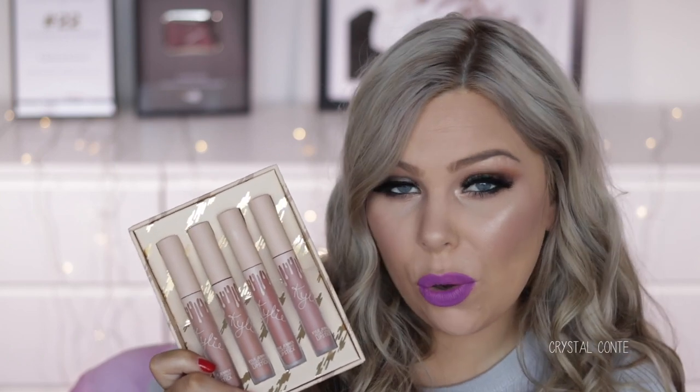I'm not sure how they would go on fair skin. I feel like they would be quite dark on fair skin, so that's something to keep in mind. But then again, it would probably look really lovely on dark skin. So it's kind of hard to find that happy medium to suit all skin tones. These ones, I'm gonna say they're a half hit.